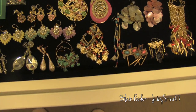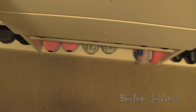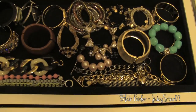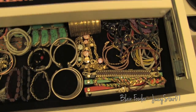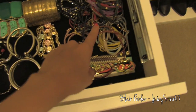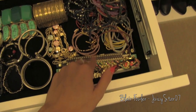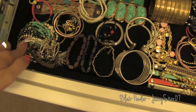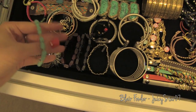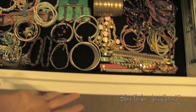I love changing them out in the summer and stuff. And then the next one we have are more bracelets. So there are bracelets up here, and then some more down here. These are all wrap bracelets, ones that wrap around your wrist. And I have them in literally every color, so they're just jumbled right there. And then these are all stretchy bracelets. So those go there. And then the rest are just kind of normal.